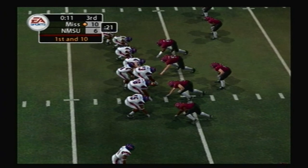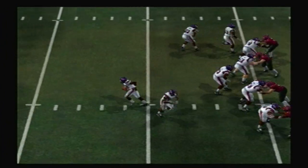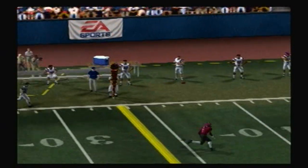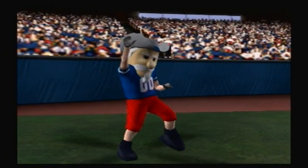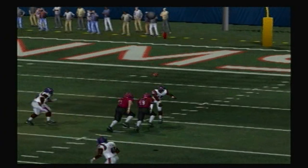The Rebels come out in the ace formation. Setting up the play action. Rolling out to the left side. Throws this one out to the left. Got his man. And they push him out. What a catch, and that's going to give him a first down. Well, that's a big play for the offense, but I think the defense needs to play a little bit tighter in the secondary.